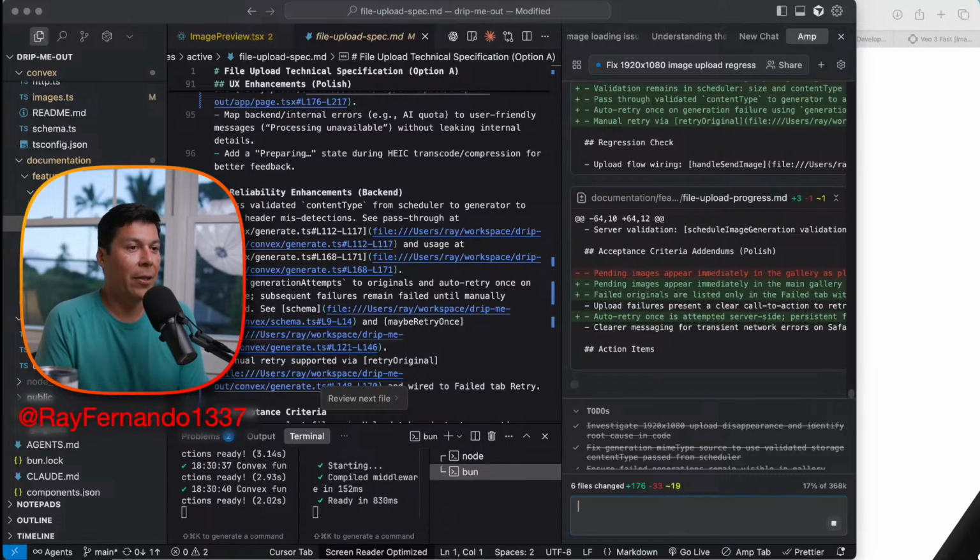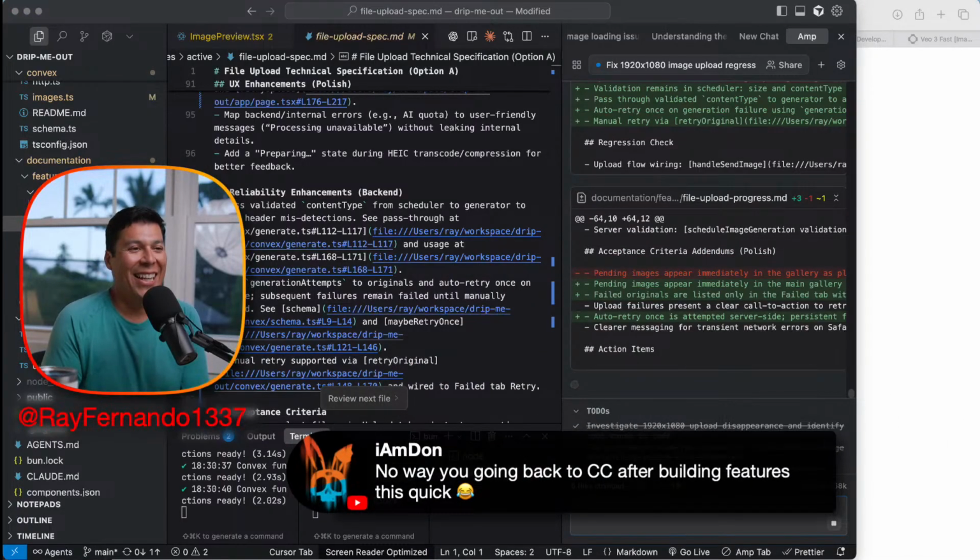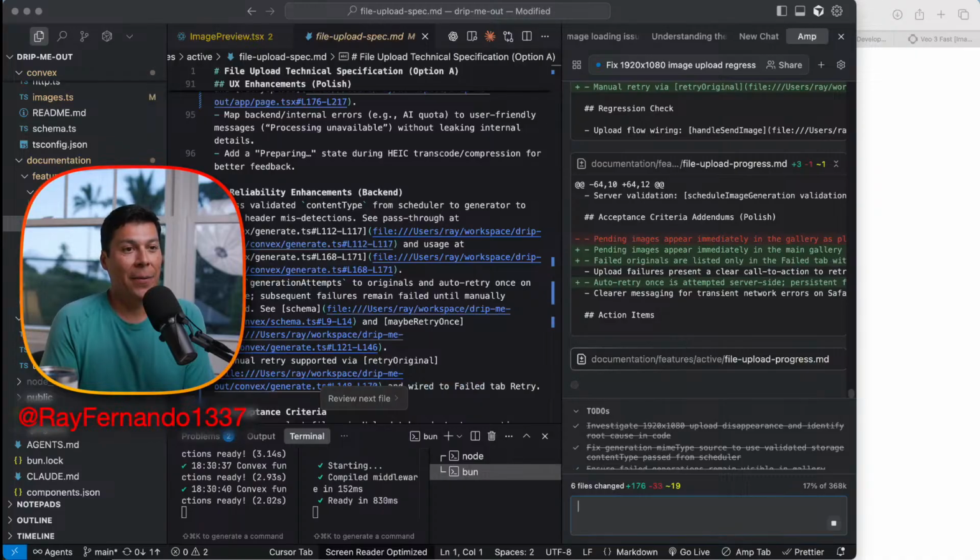So no way you're going back to Claude Code after building features this quick. It's pretty fast. This is the thing I want to do some more comparisons with, and this is what we're going to see in the next live streams. How does this compare to using Cursor? If I'm using Cursor, what specific model do I select? I love GPT-5 medium, but it's kind of slow, so I like low. And the planning part is amazing, so do I use AMP for planning? Probably. I really like the planning aspect of it. I use Claude Code Opus for planning, but it would be too slow and unreliable.